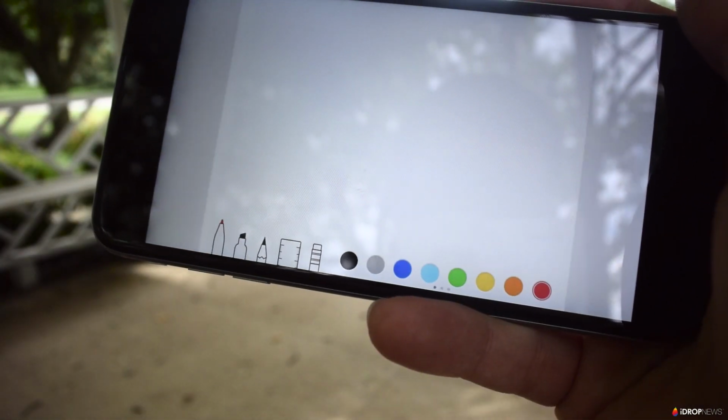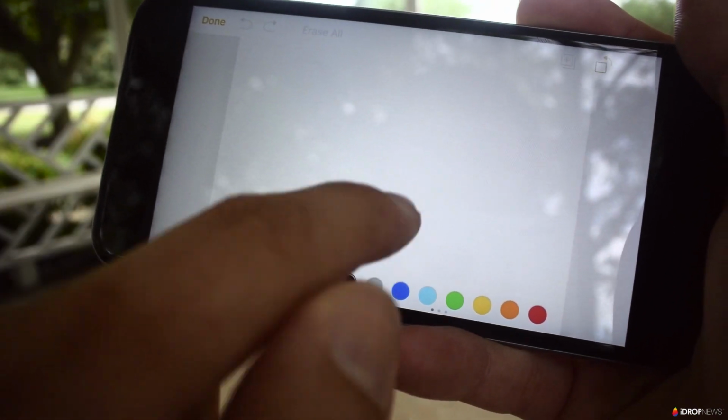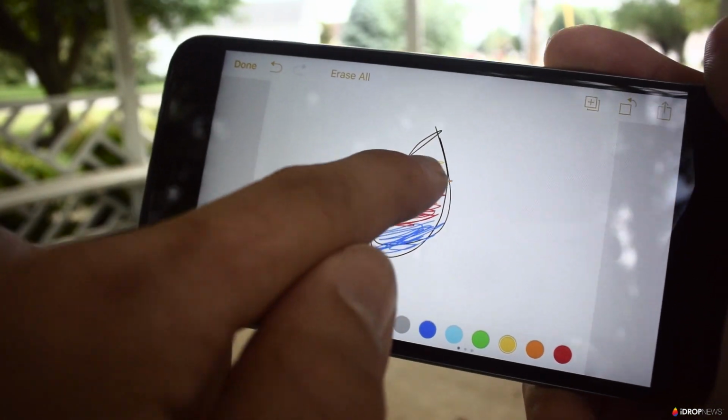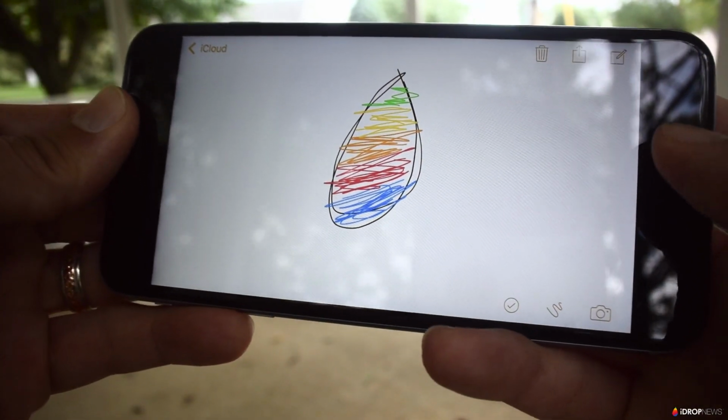In a note, you'll see a squiggly line towards the bottom of the screen, and you can just tap that button to enable sketching. Now, this is probably most useful for the artistic among us, to always have a place to capture an idea when inspiration hits, but you can be creative with sketching out anything.